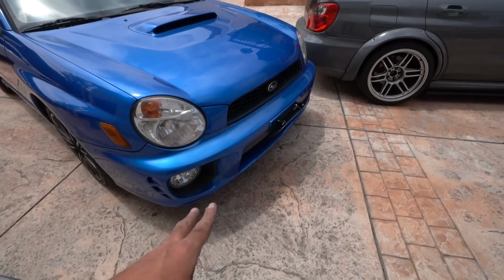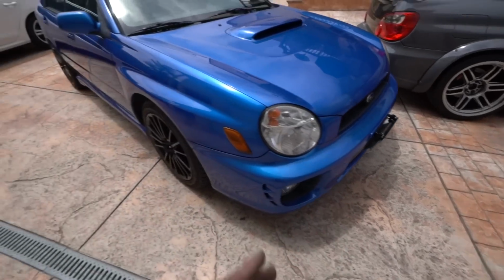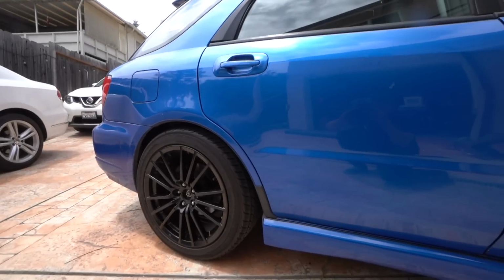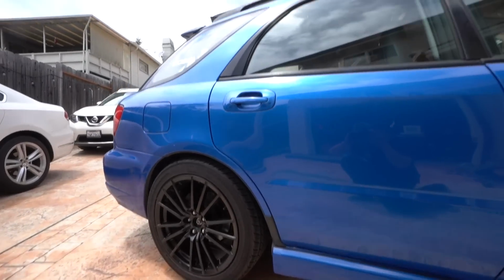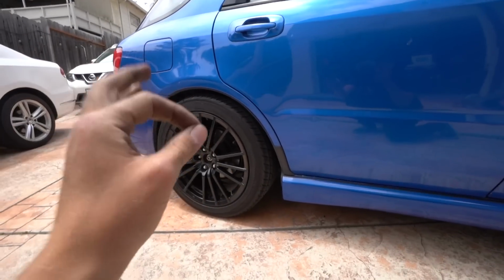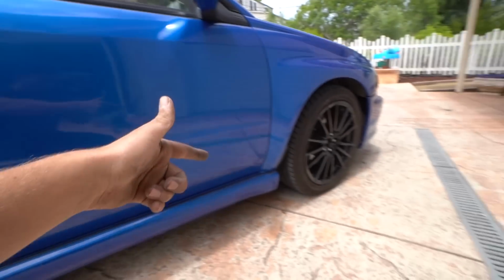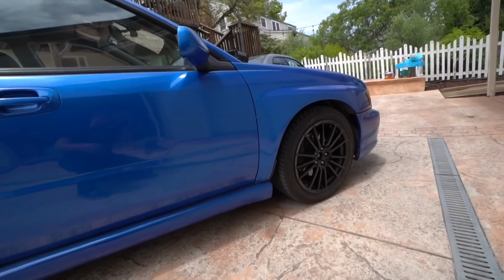So now that we got the new bumper, the new license plate holder, new fender, new side skirts, all cleaned up, I really want to know what you guys think of this wagon now that it is, you know, a little bit better. I'm going to go ahead and install the other side as well. We'll get some good shots in. I think it looks so much more complete.